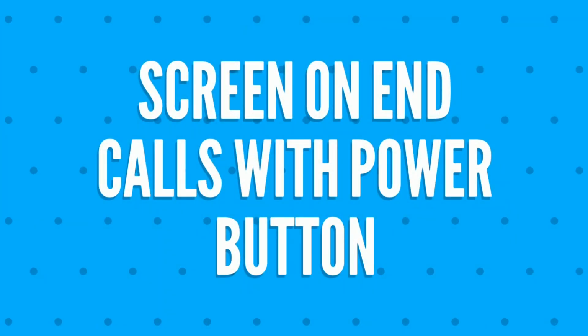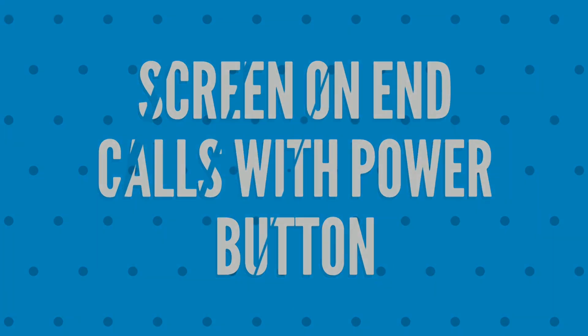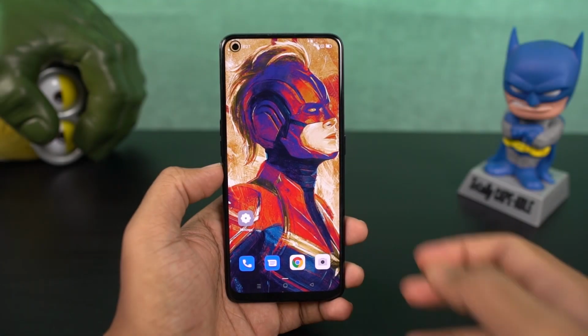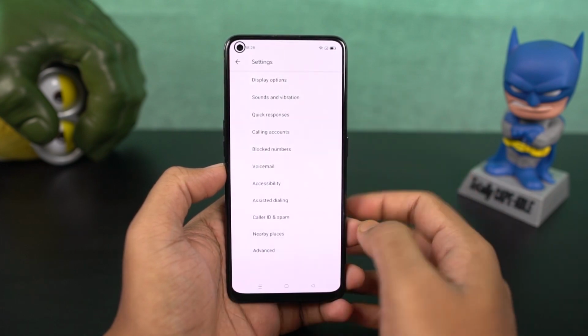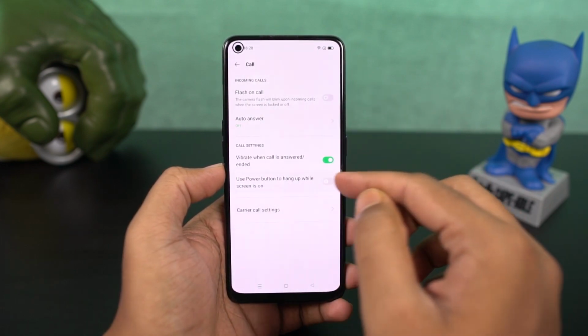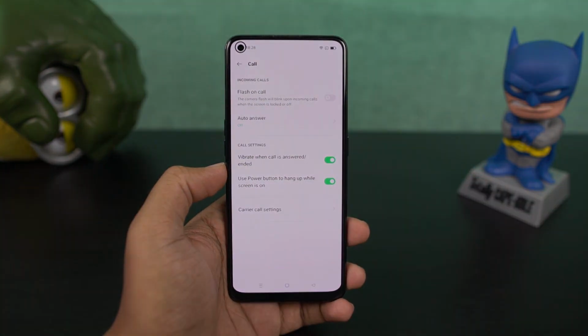Next we have a feature called screen on, end calls with power button. Once you enable this feature, you can end calls by pressing the power button when the display is on. When the display is off, clicking the power button just turns on the display.